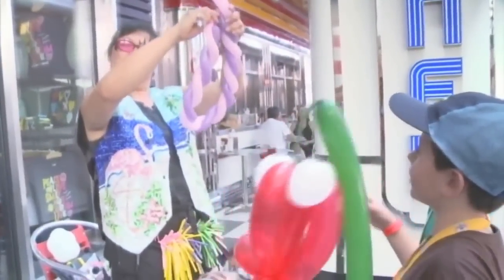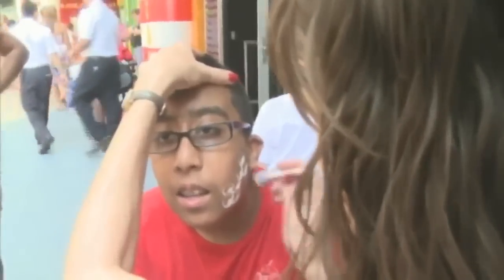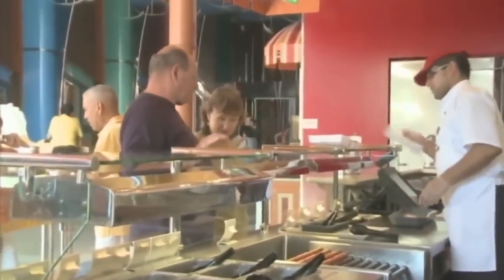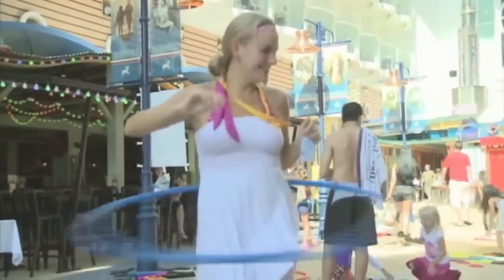And it's got balloon animals, we've got prize giveaways, we've got stilt walkers, face painting, and all the great, great aspects of a carnival. The carousel's obviously running, there's a hot dog stand out there all the time. You guys should just come out and check it out because it's unreal and there's nothing else like it.